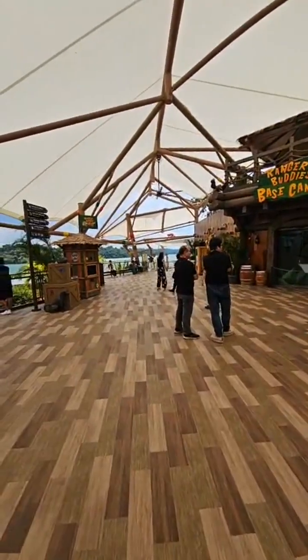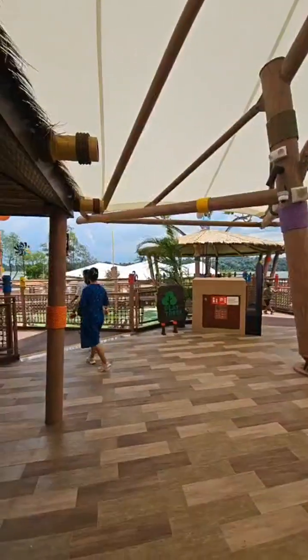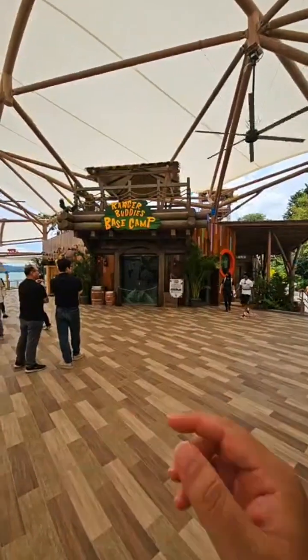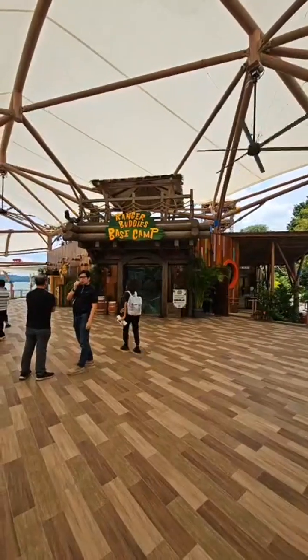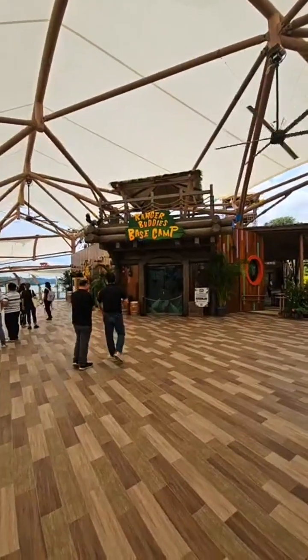Oh no, you don't have to pay separately. It's all part of the experience. There's no extra fee for coming in, except for the Ranger Buddies experience. There is a $12 fee for renting these binoculars to be part of the entire AR experience. We didn't rent it earlier on, so I'm not very sure exactly what the experience is, but that one is the only thing that's paid.